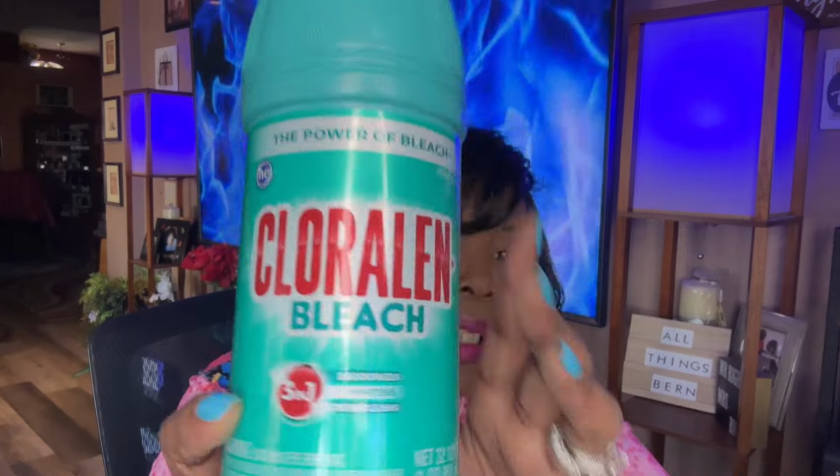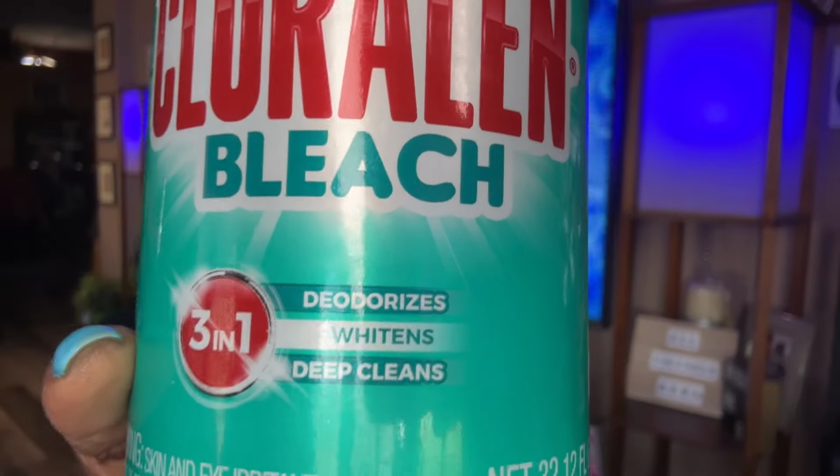I got another bleach. Love this chlorine bleach in the green bottle. When I tell you, this stuff makes your clothes so white. So white. The power of bleach. Chloro bleach. 3-in-1. Deodorizes, whitens, and deep cleans. I love this one. So I got that.